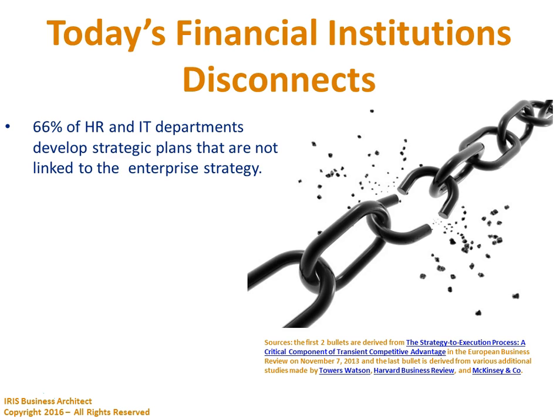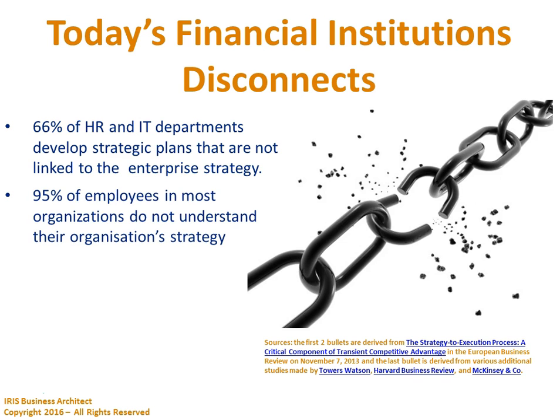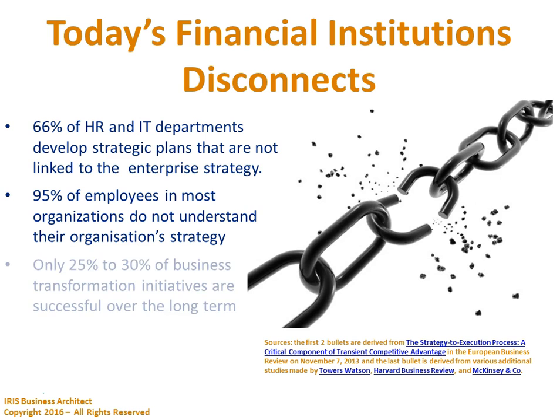According to the European Business Review, Harvard Business Review, and McKinsey & Co., today's financial institution disconnects are numerous. First, 66% of HR and IT organizations develop strategic plans that are not linked to the enterprise strategy. Second, 95% of employees do not understand their company's strategy. Third, only 25 to 30% of business transformation initiatives are currently successful over the long term.